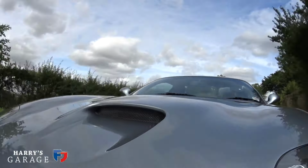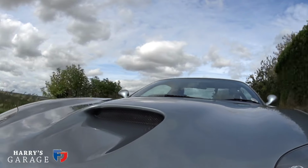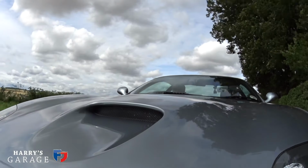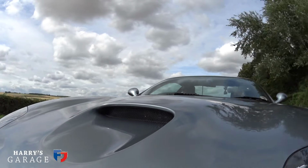This was my commute to and from the office of Evo, and I took the 550 down here nearly every morning and back in the evening. And I just used to look forward to it. Whatever was happening in the day, it always started well and ended well if I was in the 550. Just great.